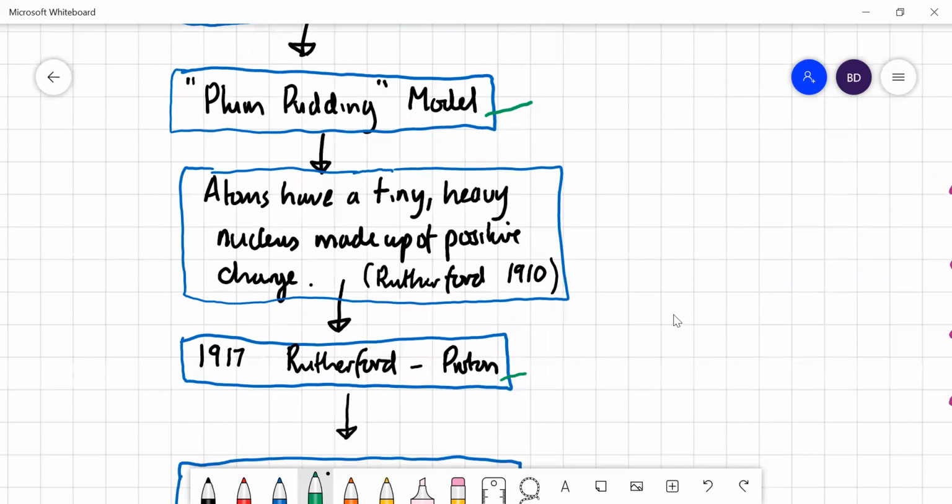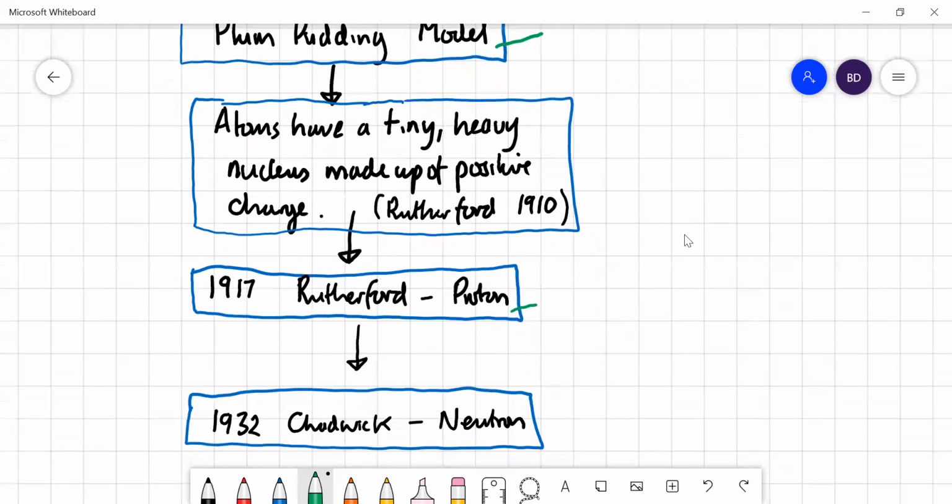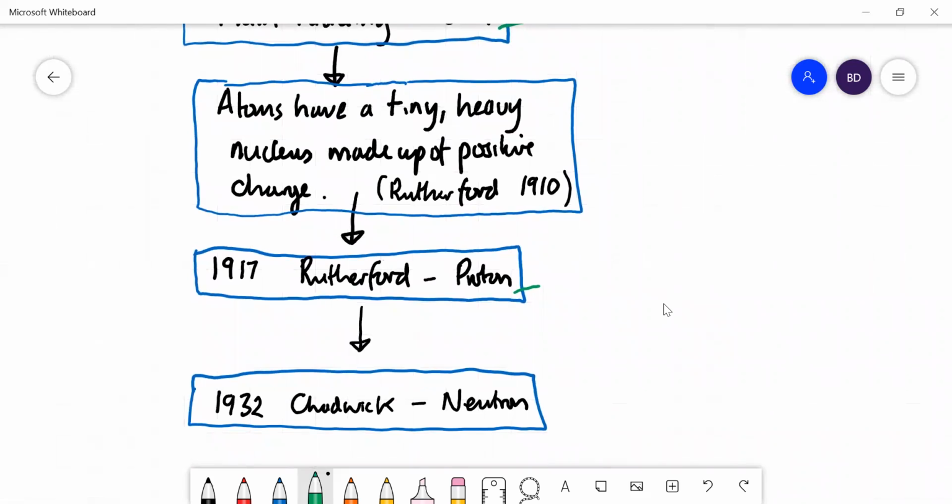It wasn't until 1932 that Chadwick proved the existence of the neutron. So when we are thinking about the Rutherford experiment, it's important to remember that they didn't really know about protons or neutrons then. They just knew positively charged particles and negatively charged particles. Well, they knew about electrons, but they didn't know about protons at that point, which is a little bit important.